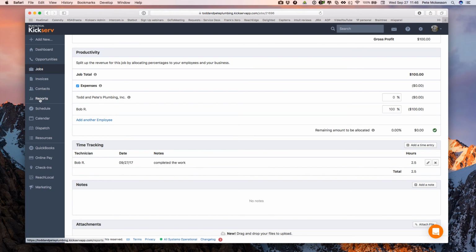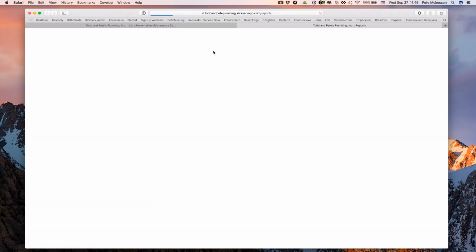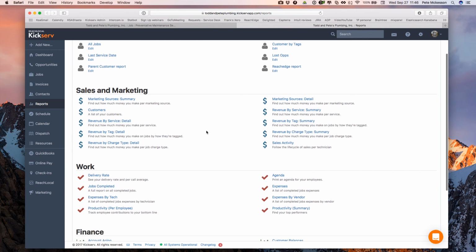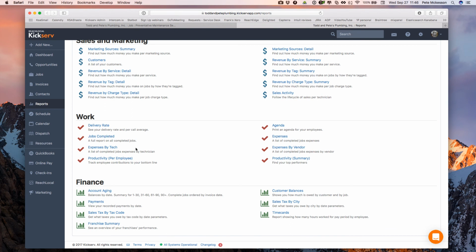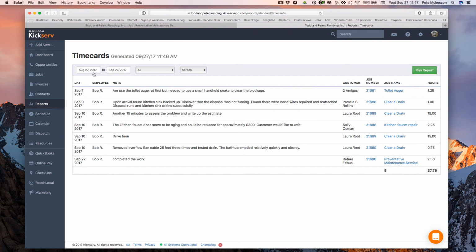And when they do that, then we can come to our reporting, and under reports, under our time card report, you can see the time they spent down here in finance. So for the 27th, and here it is, the one I just filled out, with the customer, job number, and so forth. We don't do payroll. It's been emphasized that we don't do payroll, and this does not sync with QuickBooks yet. I do not have an ETA at this point on the time card information syncing with any of our integrations.